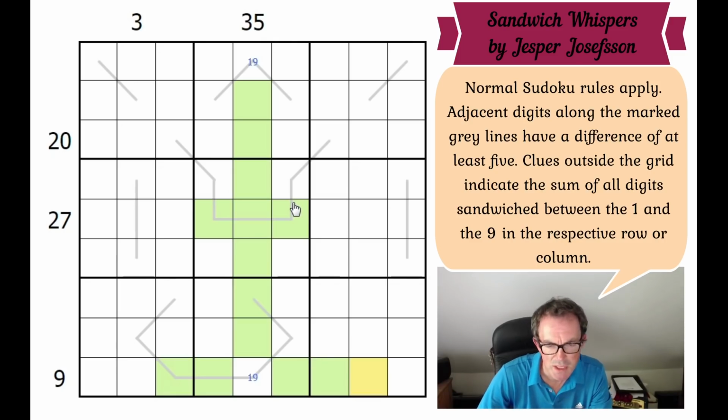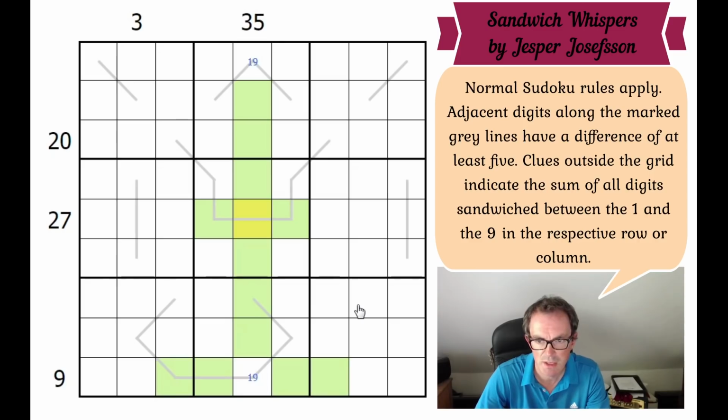Right, and there's a few tips for either the Helga's Cup puzzle or this one, I guess. First tip, which is really obvious as soon as you think about it, is that a line can never contain the number 5. Because if we put a 5 on the line, how do we put a digit that's 5 away from 5 on either side of it? Well, there are no valid digits. We can't put a 0 in the Sudoku. So 5 is a no-no in terms of the lines, but 4s are also really awkward.